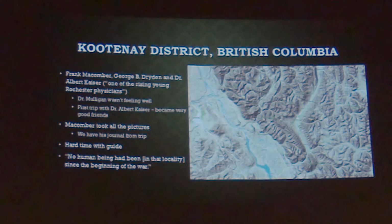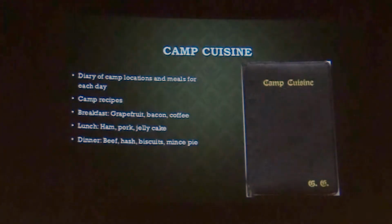So this is the region they went to in 1919. We don't have any pictures from this excursion. I wish we did. I always enjoy showing the summer camping trip photos. But his good friend took the pictures on this trip, and we don't have any. Eastman took a lot of pride in the fact that, according to him, no human being had been in that locality since the beginning of the war. So he took great pleasure in checking out this region where no human had stepped in about 5 years.